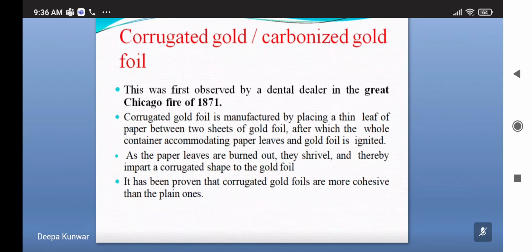In such condition, when we make the pellets or cylinders, we normally take one foil and divide it. Then in corrugated, what we do is we take the number 4 gold foil sheets, place the paper in that between two gold sheets, and then we heat it. When heating or burning the leaves, the paper in between will form carbon. That is why it is called carbonized gold.